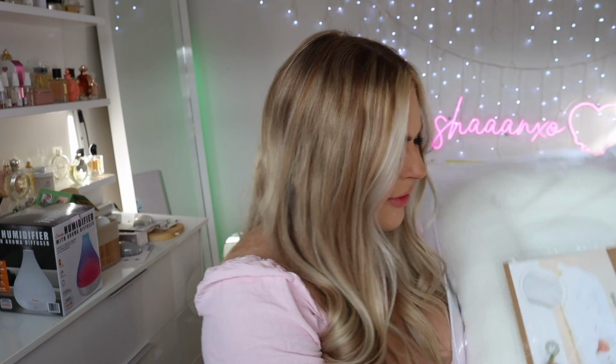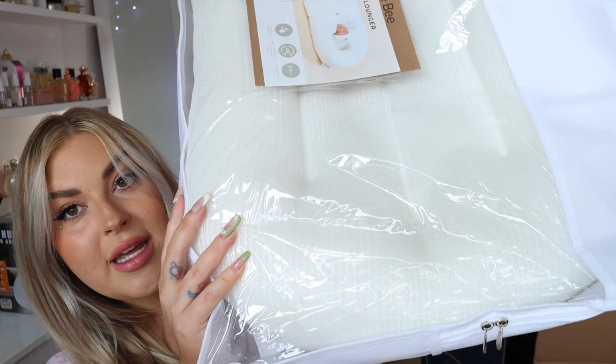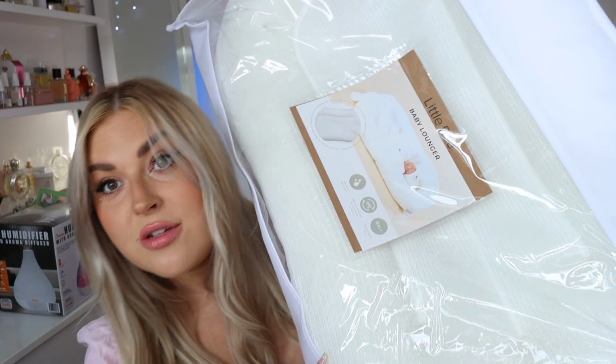So I'll link that one down below for you guys so you can look more into it. But yeah, it feels really, really nice. It's actually not too squishy, but you don't want anything too squishy because you want them to lay flat, you know. So you can just top and tail them depending on if you want their head raised or flat for rest. The next stuff is exciting.